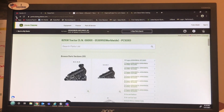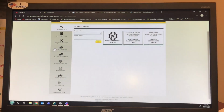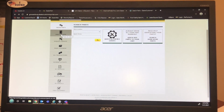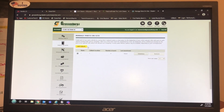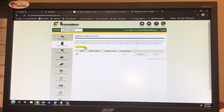So if we go back then to where we started at, the next one is Parts on Site, which we don't have a lot of customers using right now, but I think we're going to be gaining more in the future. If you click on this, and this is for those John Deere Parts on Site cabinets that are available for sale through your local parts department.